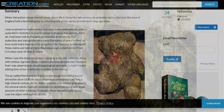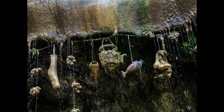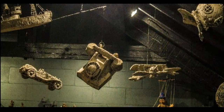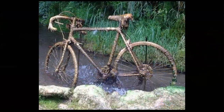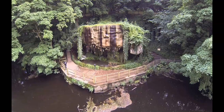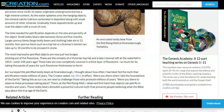When I saw some stone teddy bears hanging around the waterfall, along with clothes, top hats, shoes, trainers, and even an umbrella, I realized that I was observing an amazing geological spectacle. I couldn't resist adding one of our favorite creation necklaces to the lineup. So the so-called petrifying well at Knaresborough has been a tourist attraction since 1630, and its water originates underground and has a high mineral content. So there you go. The most impressive petrified objects are now just two bulges sticking out of the flower stone. There are the remains of a Victorian's top hat and a lady's bonnet left in the waterfall about 150 years ago. So there we go.